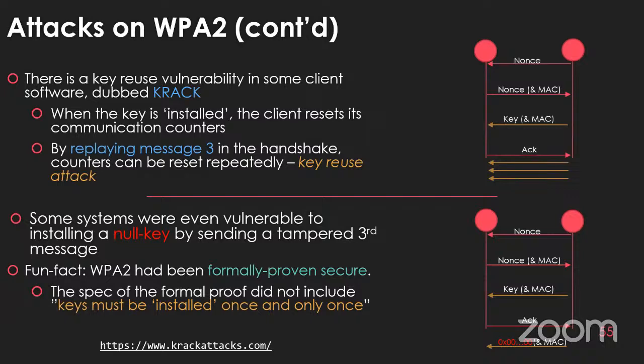But there were also issues where installing a null key was allowed. So you could send the correct MAC with an all-zero key, and then there would be traffic that just wasn't even encrypted, because this is a stream cipher that uses XOR. And so when you XOR with zeros, what do you get? The original thing, exactly.